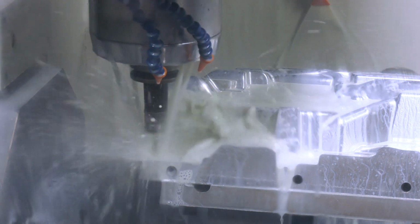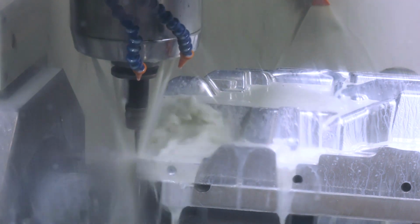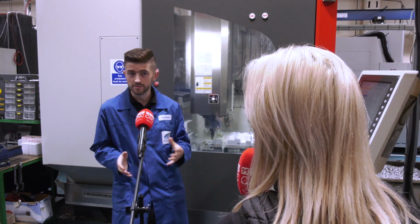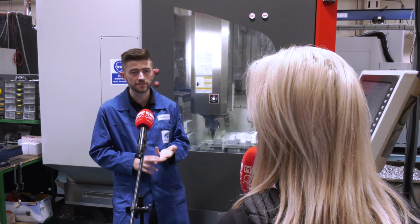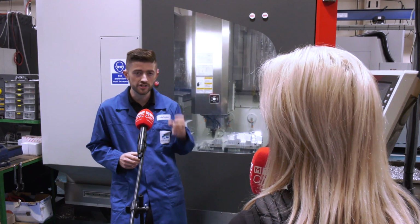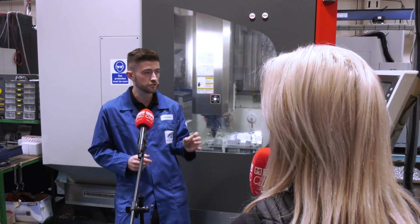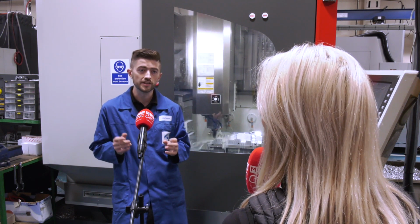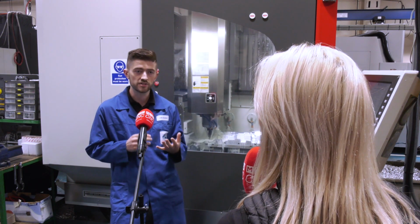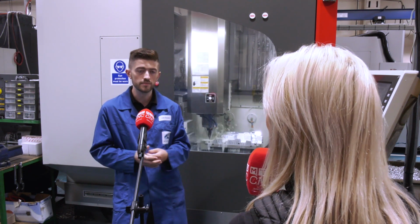We're able to hit harder materials such as Toolox 33 and P20, which we need, which other machines were incapable of. We can now hit with ease, we can rough it out, we can finish it. And we've got the rigidity within the spindle itself to achieve a good finish, and the tools are lasting longer, because with the weaker spindle we were having chatter and they were breaking. But now our tools are lasting longer, so we're saving money.